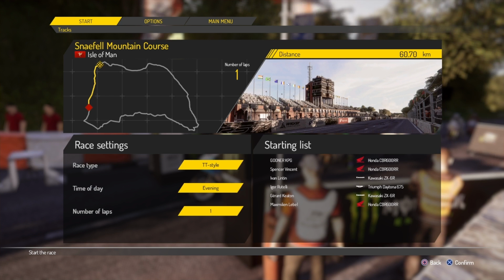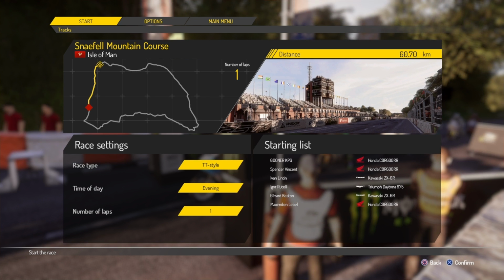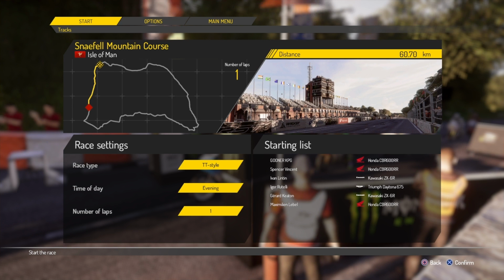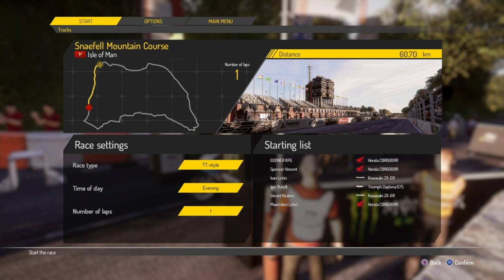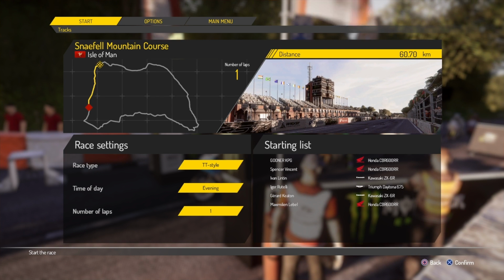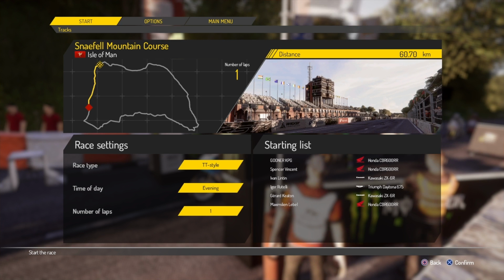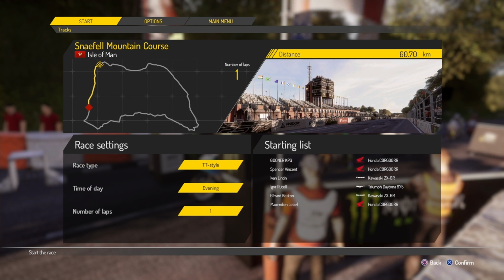Now in today's episode we've got part number 12 of my career walkthrough, and we're going to be doing some more of the mountain course. First up we're going to be doing it on the supersport bike, but after that we're going to be doing it on the superbike and the Suter, which is going to be insane because that is an absolute beast. Also in today's episode we're going to be doing another race on a different bike which we're going to buy, but I'm not going to ruin it by saying which one.